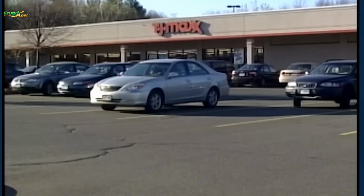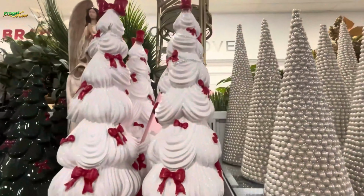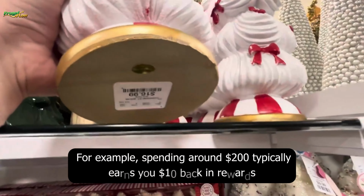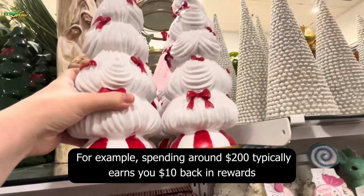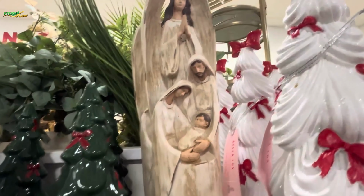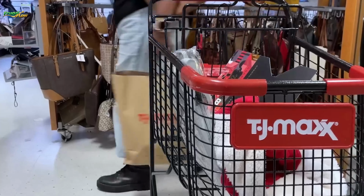The system is straightforward. Every time you make a purchase, your spending earns points. Once you hit a certain threshold, you receive gift certificates to use on future purchases. For example, spending around $200 typically earns you $10 back in rewards. This might seem small, but for those who regularly buy furniture or clothing, the savings add up significantly over a year.